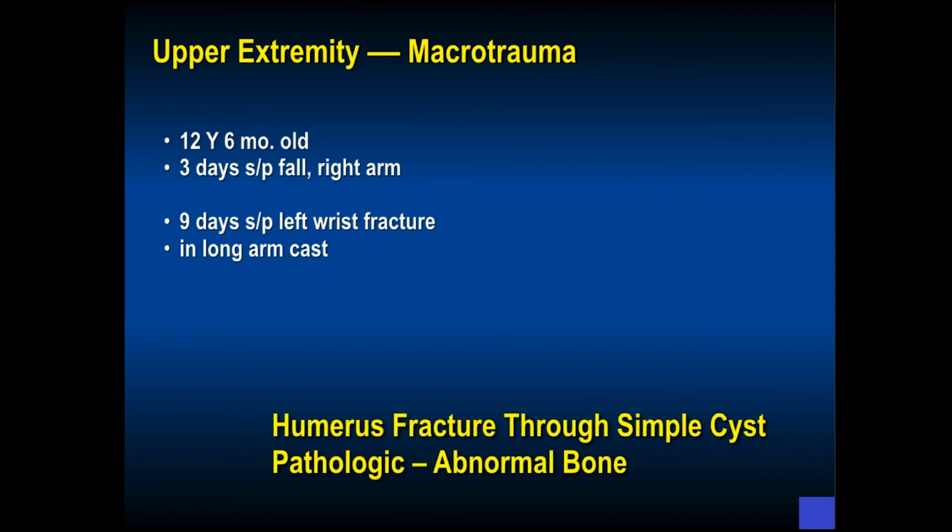This is a young lady who is 12 and a half. She fell onto her right arm, sustaining a humerus fracture. She was put into a sugar tongue splint, and 9 days afterward she fell when she was doing something, walking over a creek, stepping on a log, and broke her left wrist. This is an example of the humerus through a simple bone cyst, and the wrist fracture was when she was doing something that she shouldn't have been doing, so now she has both upper extremities broken.